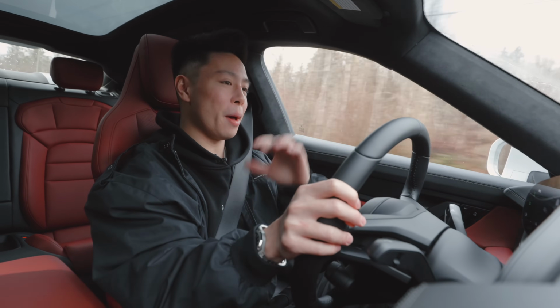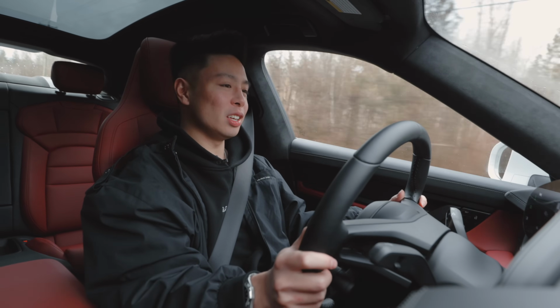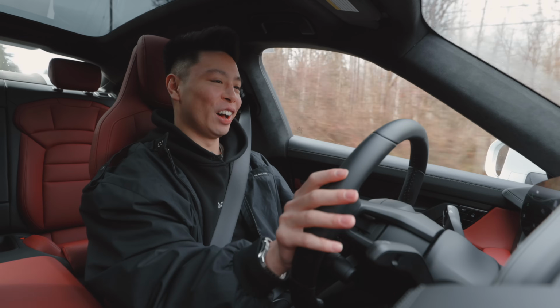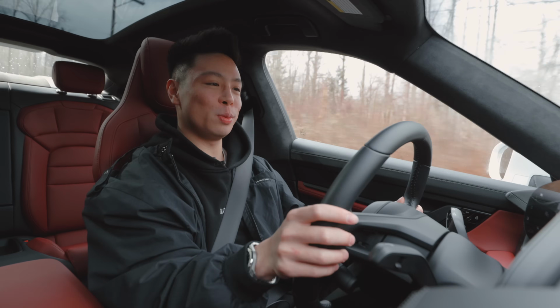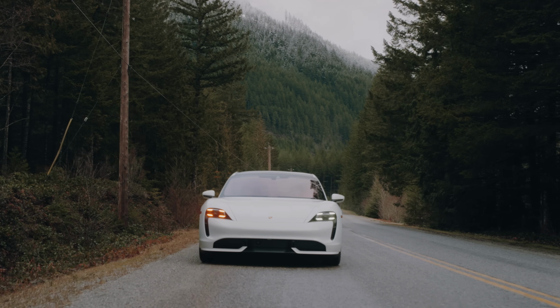I sat in the passenger seat for like 6 hours yesterday, and the seats and everything are so comfortable. The car just feels like it's floating on the road. It also makes a sound that kind of adds to that effect. It almost reminds me a bit of the bullet train in Tokyo. It just feels like you're coasting along.